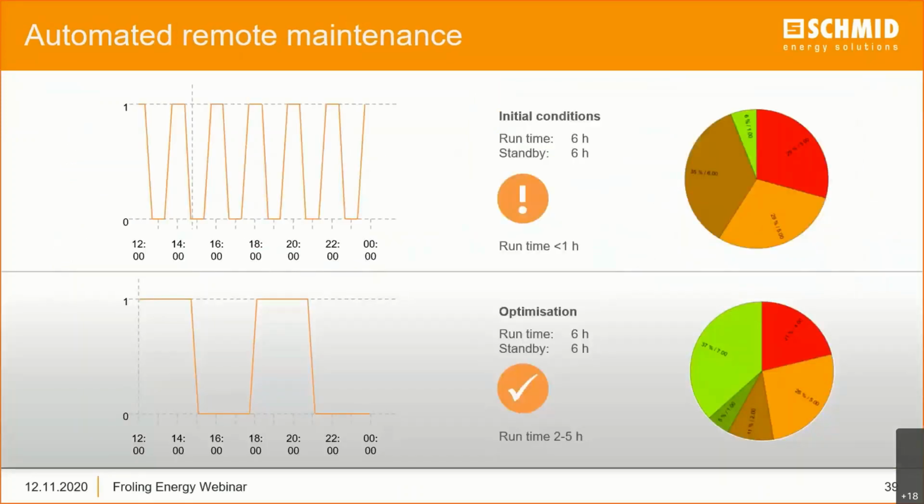Then here's an example of a plant improvement achieved by the remote maintenance system. The running time of the boiler could be extended by adjusting the load level of the boiler and the exploitation of the buffer in order to reduce start and stop operation, which has a negative effect on the durability of the boiler. It still has 6 hours run time and 6 hours standby time after the optimization. But if you look on the left side, starts and stops have been reduced significantly, and the running time between them could be improved from smaller than 1 hour to 3 hours roughly.